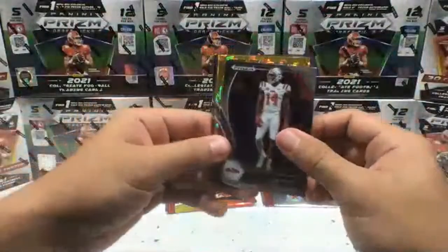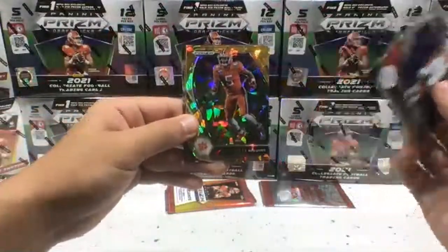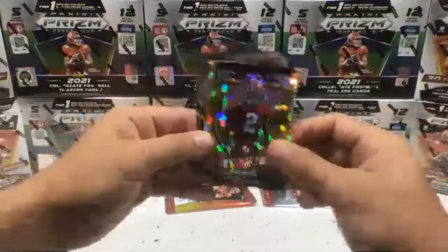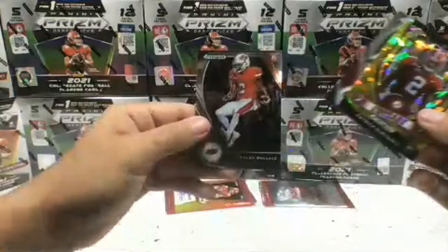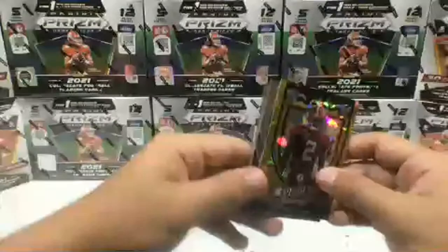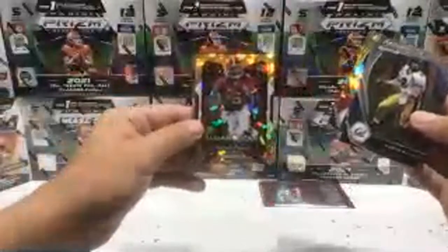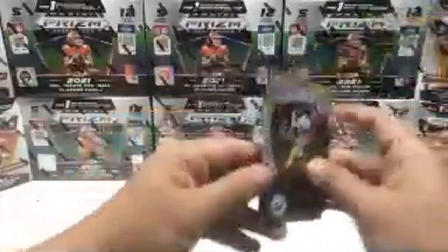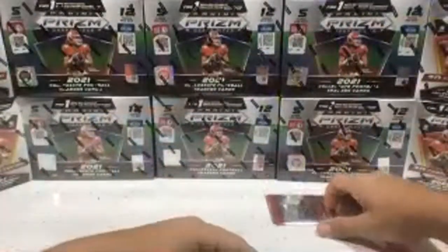DK Metcalf, cracked ice, Gold Ice, my apologies. T. Higgins, Gold Ice, rookie Crusade Pat Surtain, rookie Asante Samuel, and rookie Tylan Wallace. Aaron Rodgers, Jalen Reagor, Gold Ice, Ronald Jones, rookie Gold Ice All-Americans, Devontae Smith, and I say Eagles, and rookie Crusade Ja'Marr Chase for the Bengals. Now on to our autograph.